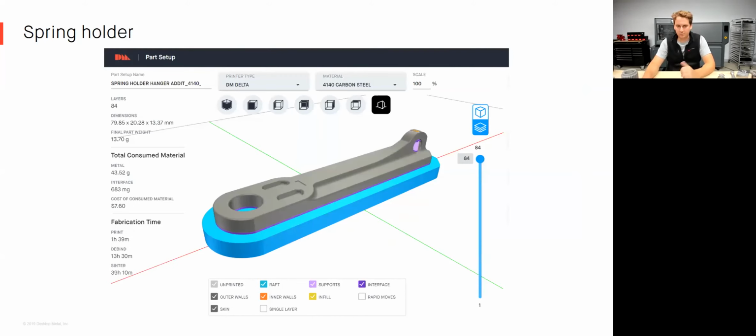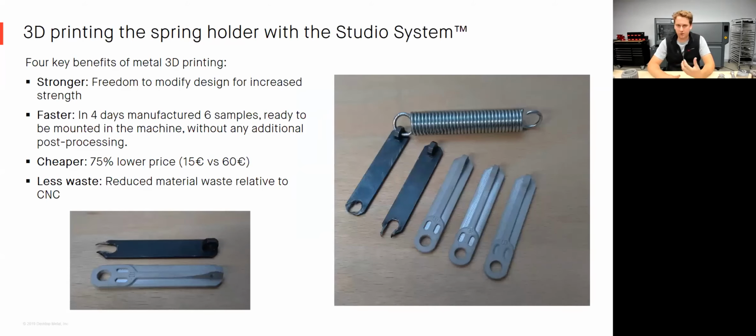They throw it onto the printer and, huge benefits again. Stronger. Now they're able to modify the design to increase the strength. Much faster. In 4 days, they were able to manufacture 6 different samples because they could put multiple of them on the bed, print them all at the same time. They're ready to be mounted in the machine without any post-processing. 75% cheaper. 15 euros versus 60 euros. So huge cost savings. And then again, much less waste, reduced material waste relative to CNC machining. So a great example of using the Studio System for replacement parts.